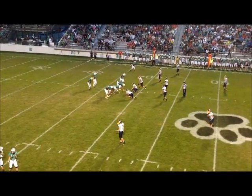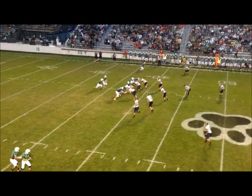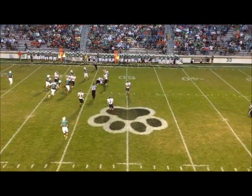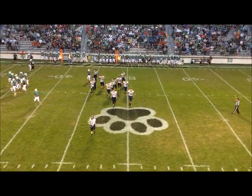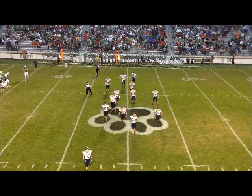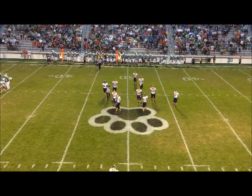First down and 10 for the Bulldogs from the 38. Hand off to Harder. He's got another good chunk of yardage there. We'll give him 7. Second down and 3 for the Bulldogs. Ryan Harder goes out for a well-deserved rest for the Bulldogs.